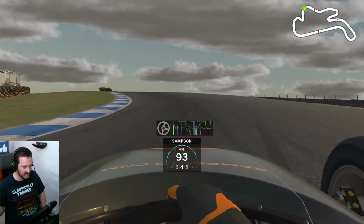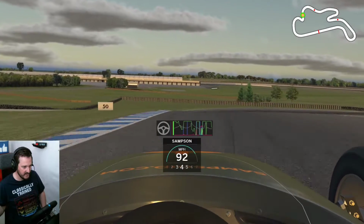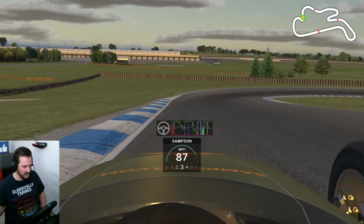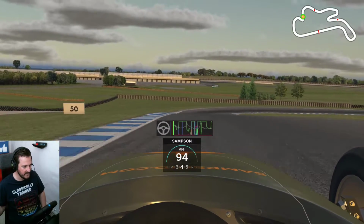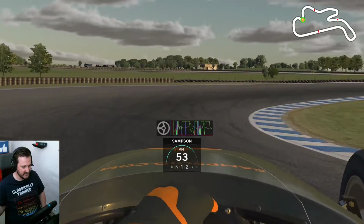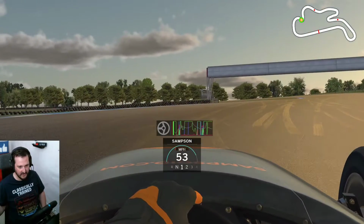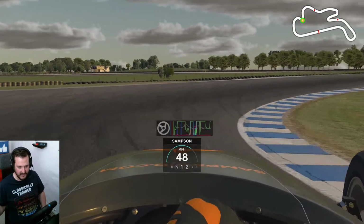Fourth gear, trying to hug the apex, but not too much. Full throttle now, straight line. Breaking point for me is the 50 marker. So that 50 board, braking in a straight line. First gear to kick the rear out a bit. Early on the throttle here. Perhaps I could have got a bit more apex there, so there's probably some time there.